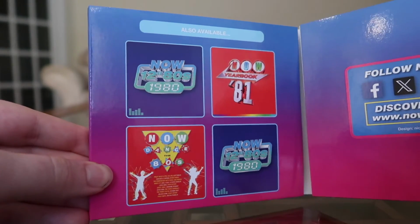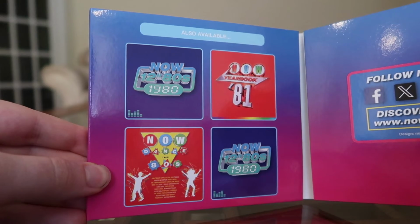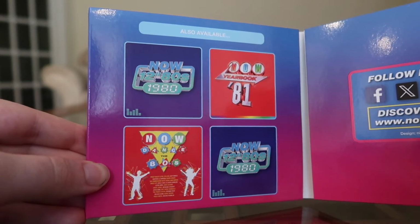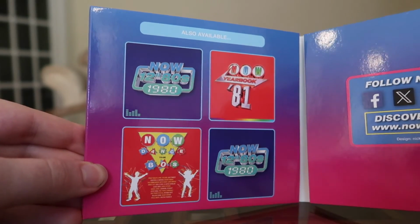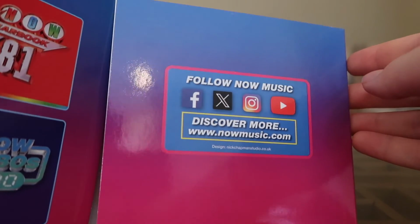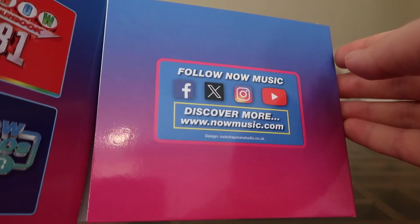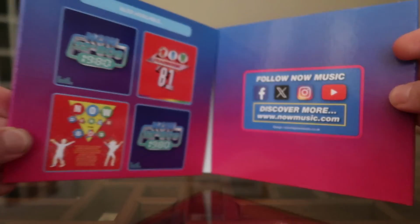As you can see, they have also available, but funnily enough, do you see that? They've advertised Now 12-inch 80s 1980 twice. I'm not quite sure why they've done that. They do have other 12-inch 80s extended albums and such. I don't know, maybe that's just an error. Let me know in the comments, is that on your copy as well, or is that just a printing error on mine? But it's very odd.